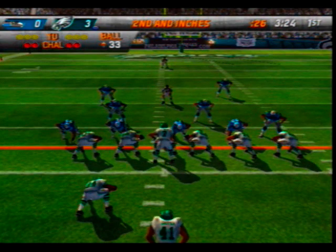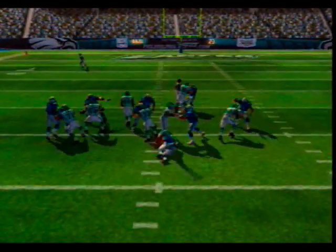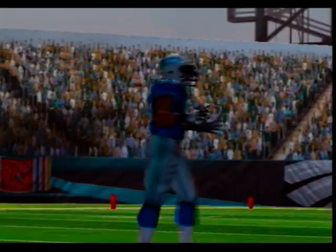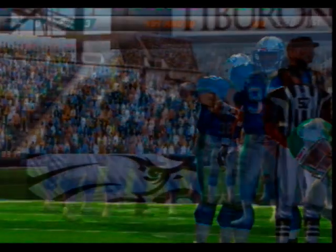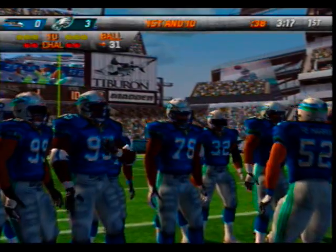The Seahawks line up in a 4-3. Tucks it away. Harris comes up to make the play at the 31-yard line. He attacked the middle of the defensive line and got just what he needed.